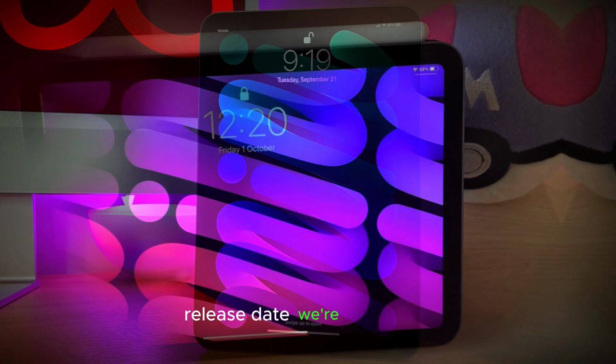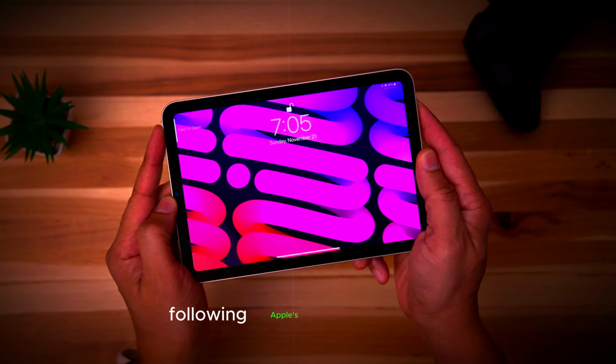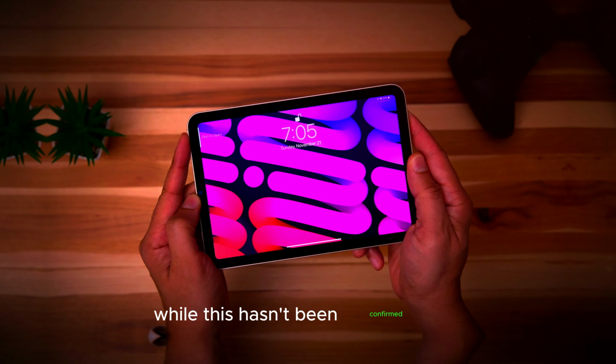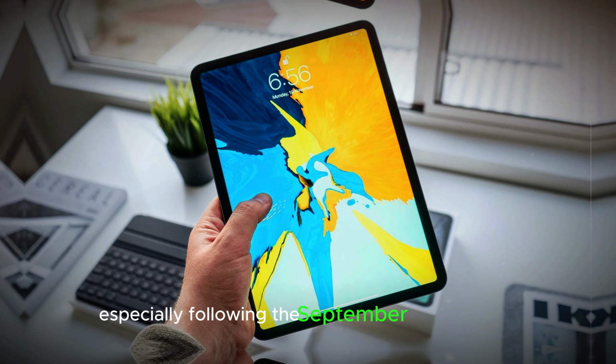Release date. We're expecting the iPad Mini 7 to launch in October 2024, following Apple's usual schedule. While this hasn't been confirmed yet, it lines up with their typical product releases, especially following the September iPhone event.